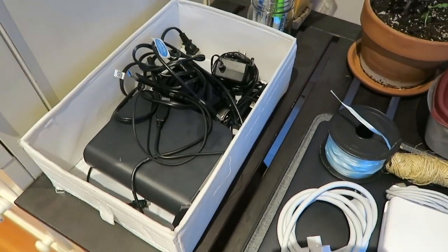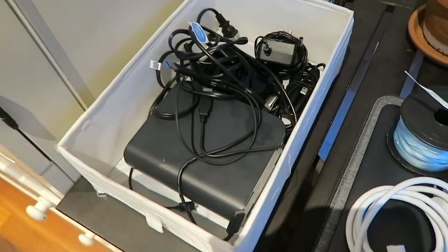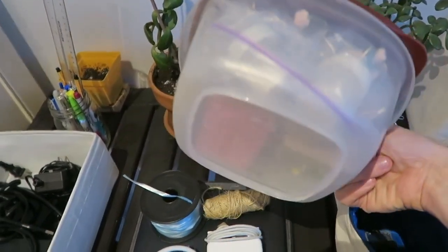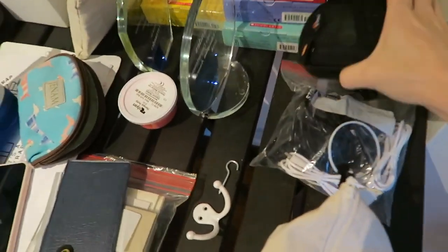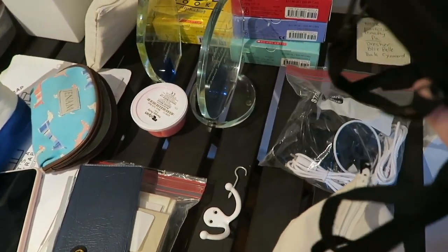A lot of the other stuff that I've done is so much easier to declutter and organize. This is stuff from my wedding. Oh my goodness, that's like 10 years ago. Stamps and admin-y stuff. And then I have this little camera. If anyone wants this camera, these are all the gizmos for it.